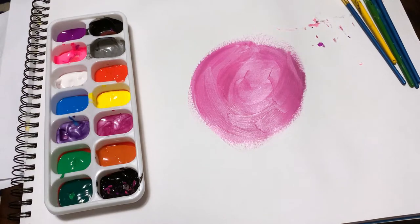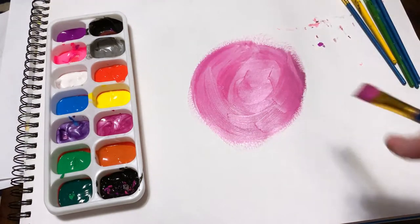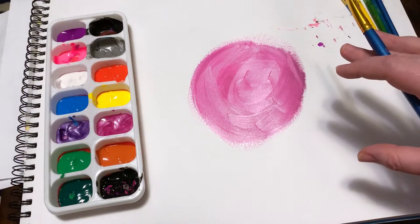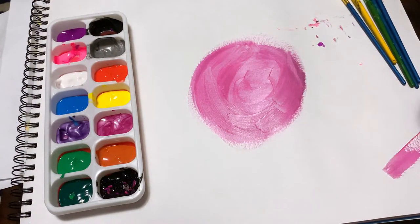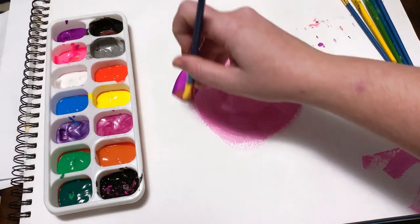So once you're satisfied with that, the next step is to turn it into a flower. Now you can do this by drawing your traditional petals. I'm gonna actually do it by just drawing a ton of additional circular shapes around the outside. And we're gonna cut these out so it doesn't matter really where you wipe your paintbrush. But I think I'm gonna try a magenta next.